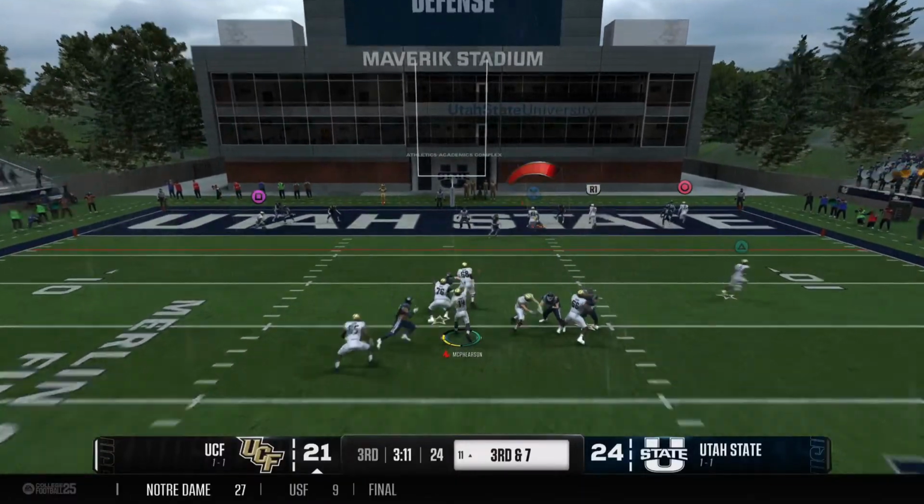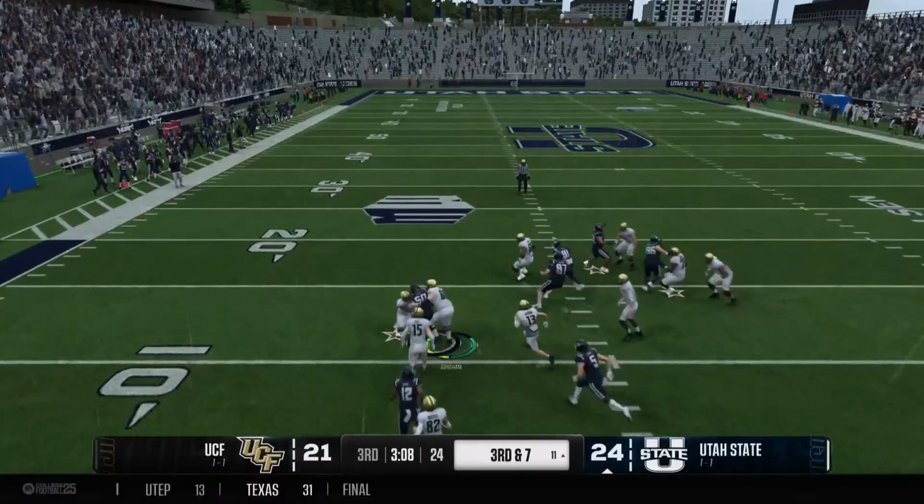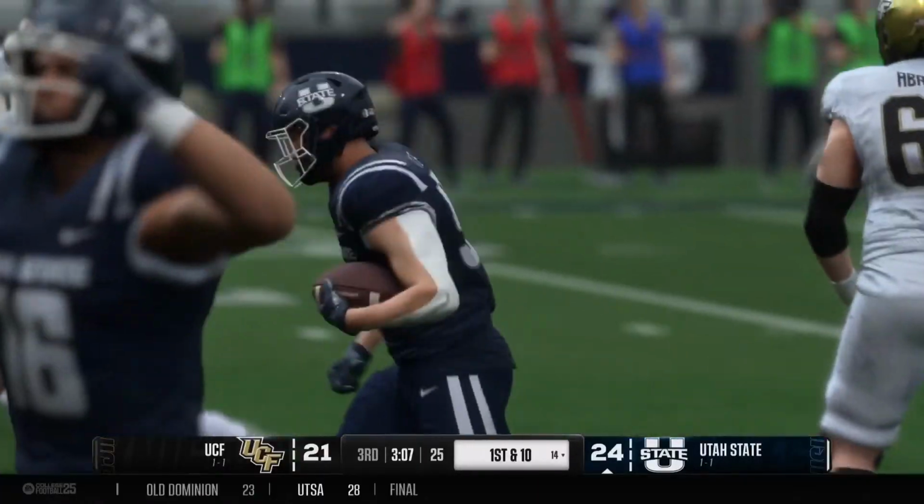On third down, he'll try to pick it up through the air. And it's picked off. And they'll close in on him after a good return on the interception.